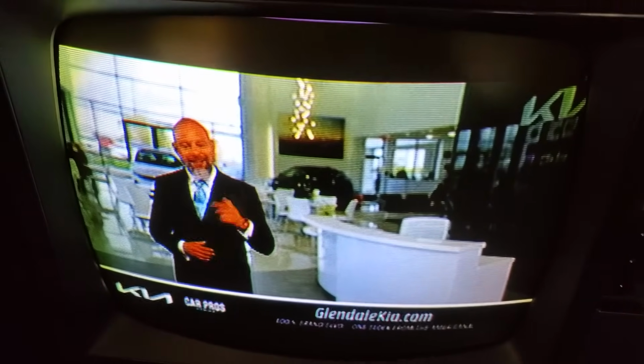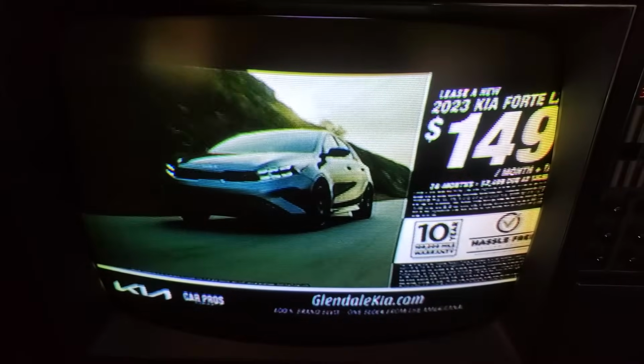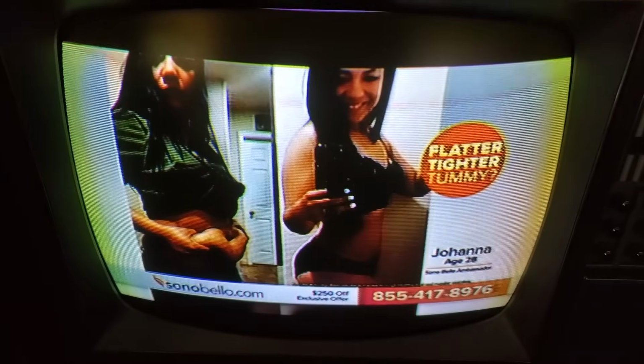And great offers like this one. Lease the stylish 2023 Kia Forte LXS with payments of just It's very dark. Visit us, Car Pros, Kia, Glendale. Want a flatter, tighter tummy? Then check out new Ab EX from Sono.